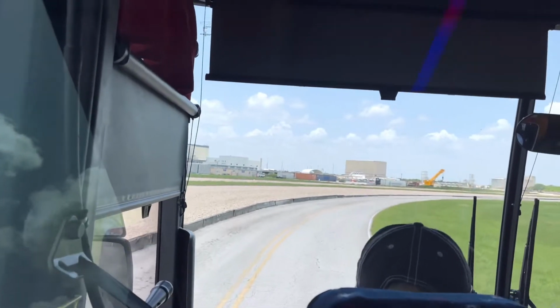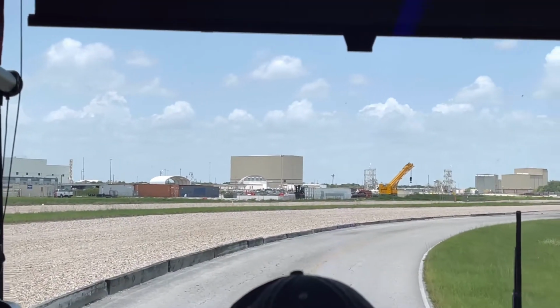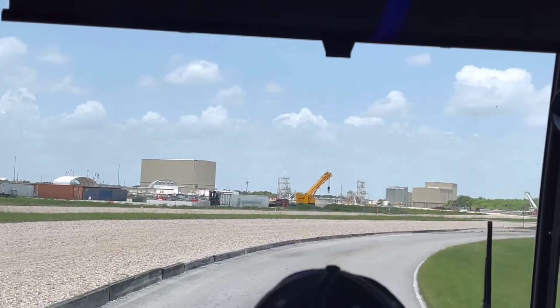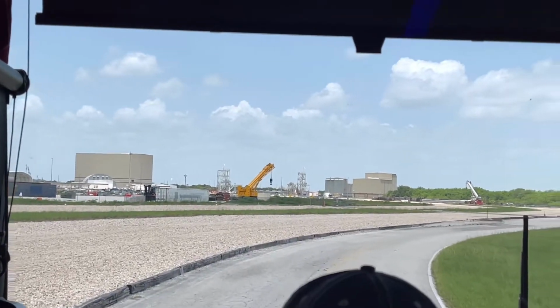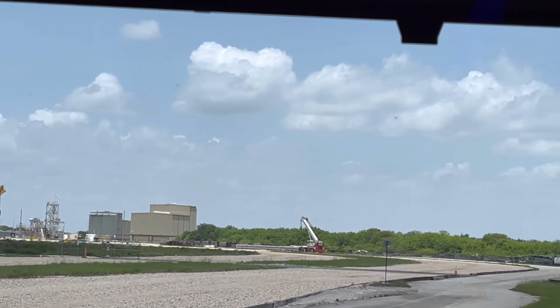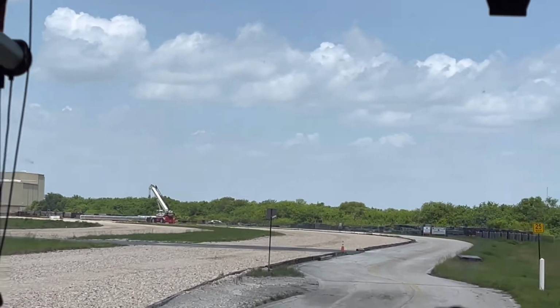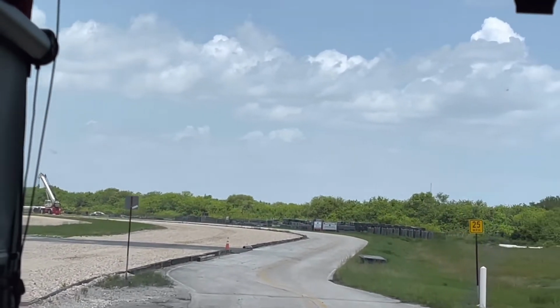Now, how does the mobile launcher support the SLS rocket? The mobile launcher provides fuel and power to the SLS and Orion. It's actually a stacking platform for the rocket. So the platform is next to this 380-foot tower that the rocket is actually built next to, and then the umbilical arms attach to it to provide that fuel and power.